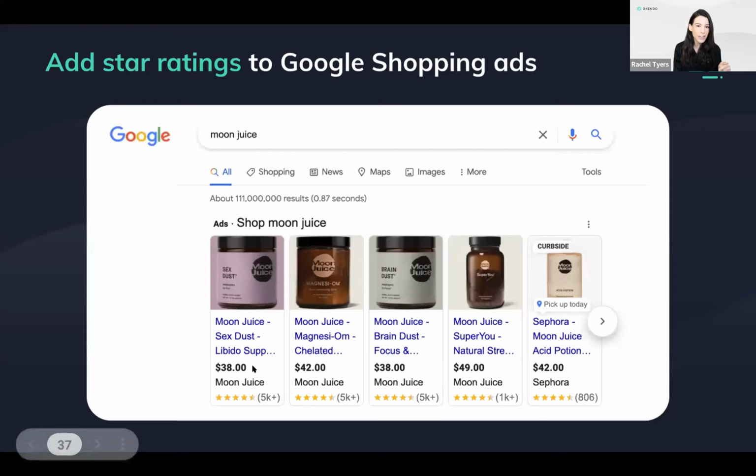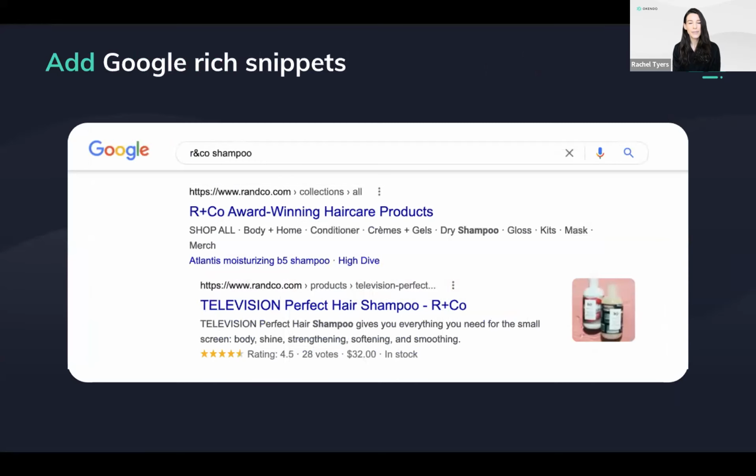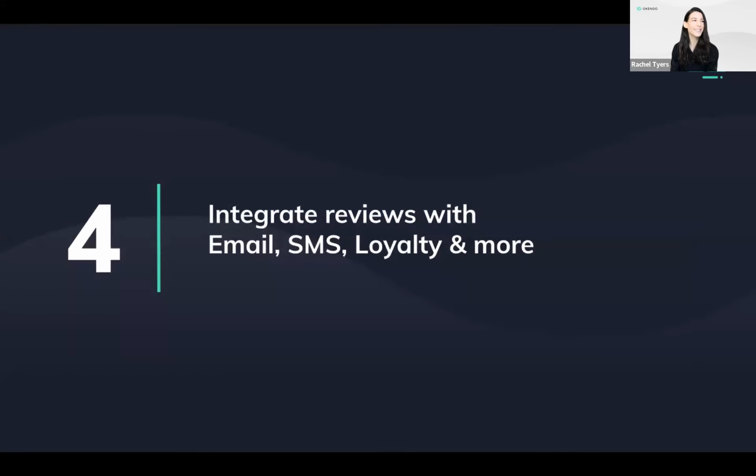Another huge tip, make sure your Google Shopping ads and your reviews are connected. You can see that the Okendo star ratings are feeding through onto Moon Juice here, and we see that increase your click-through rate and your return on ad spend dramatically. So easy to do. And we've got Google rich snippets here, feeding through structured data from those Okendo star ratings onto the organic product listing. This actually happens automatically with Okendo, but make sure you have it set up with your review platform too.